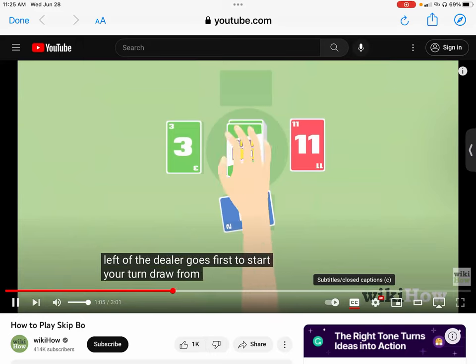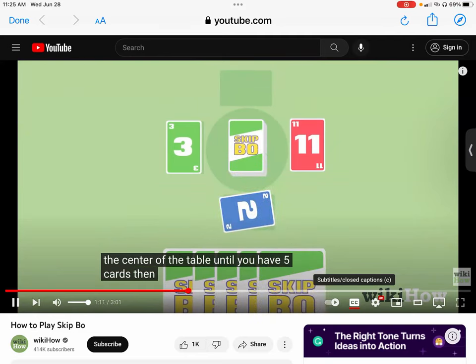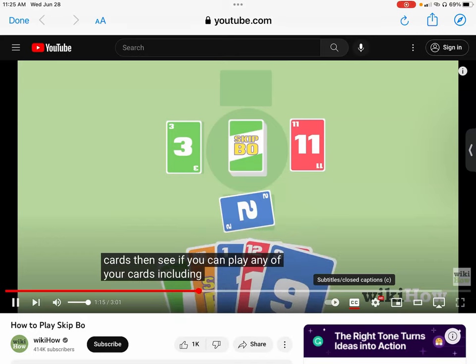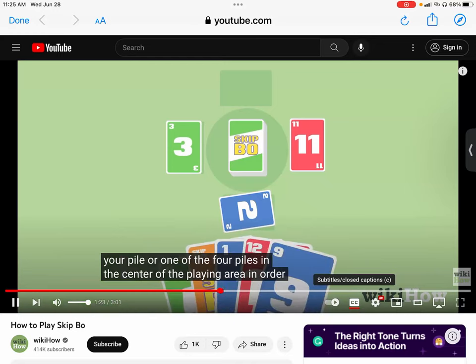To start your turn, draw from the face down pile in the center of the table until you have 5 cards. Then, see if you can play any of your cards, including the face up card, on your pile or one of the 4 piles in the center of the playing area. The one with the 1 on it, that's the one you want to get rid of.